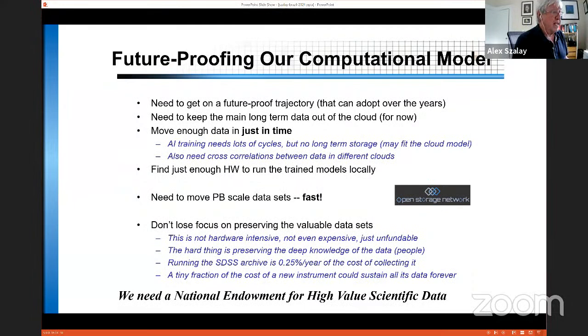So we need a national endowment for high value scientific data. This is what made the Smithsonian happen when Smithson gave the money. And then it was of course not enough, but it was augmented by the federal government, which keeps it going. But the original idea came from a private foundation.